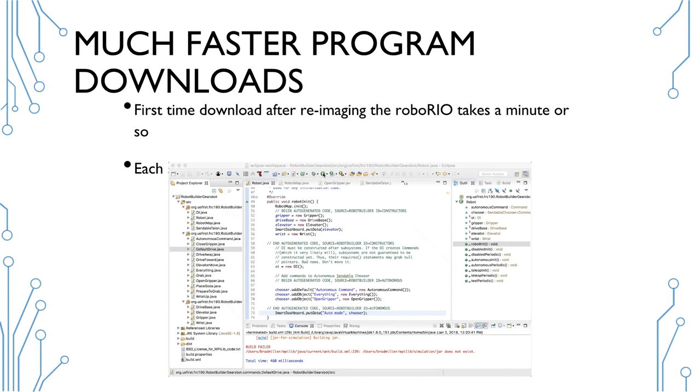So this is something that Peter did that's really amazing. So Peter, you should talk about this. Sure. One of the things we did this year, I was kind of irritated by how long it was taking to download robot programs. So we dramatically sped that up this year.